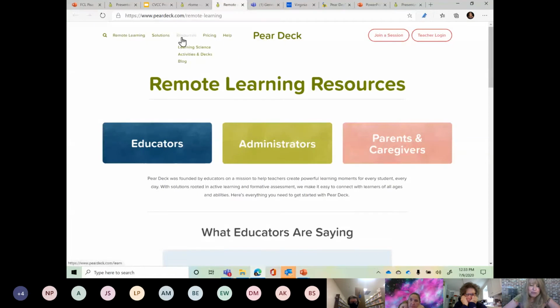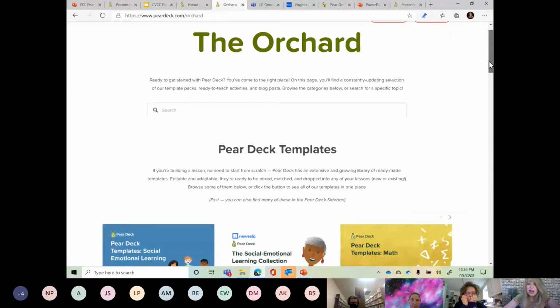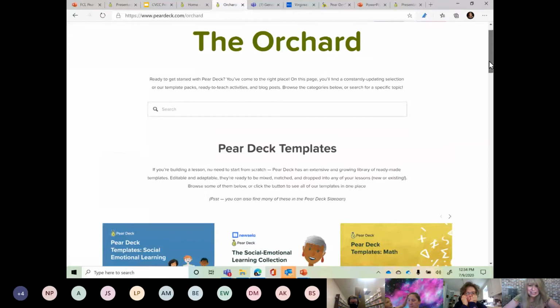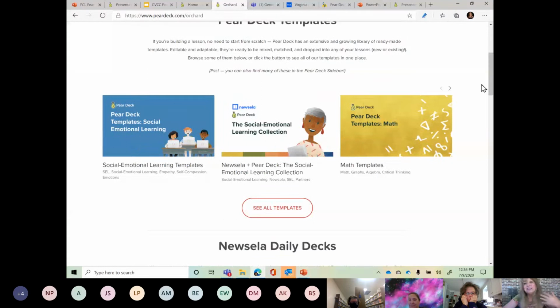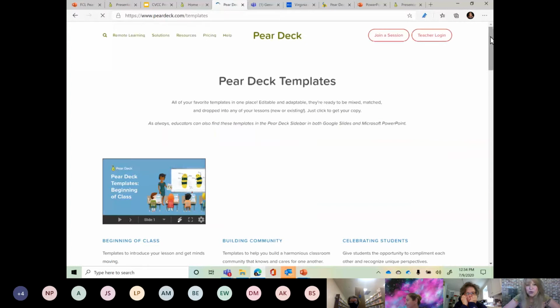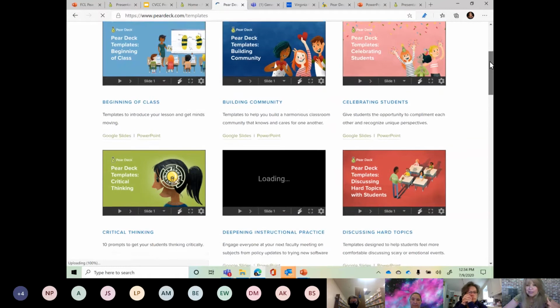Let me show you. If we go under resources, we're going to go under activities and decks. Once again, it's called the Orchard. And what I mean by these decks are these pre-made slides, but of course they can be fully customized. And don't forget, you don't even have to use these. I'll show you in a second, you could use a sidebar instead. So here's all of these decks. Let me show you how I got started.